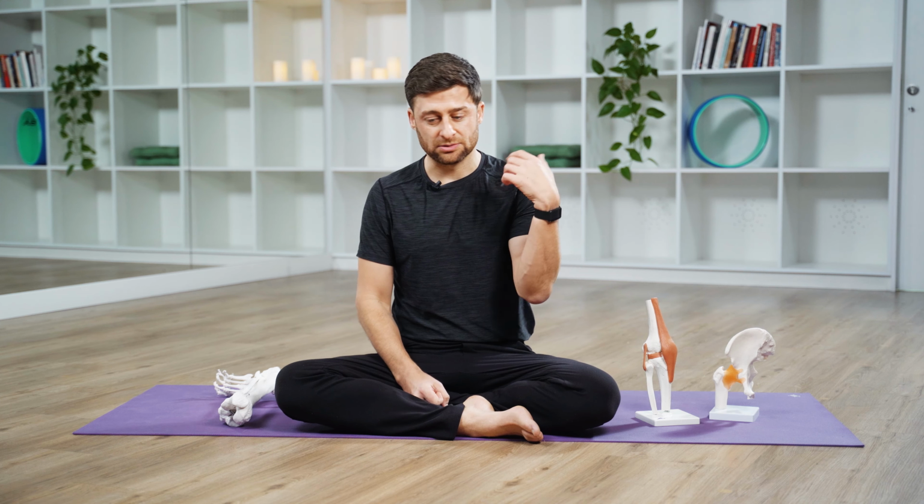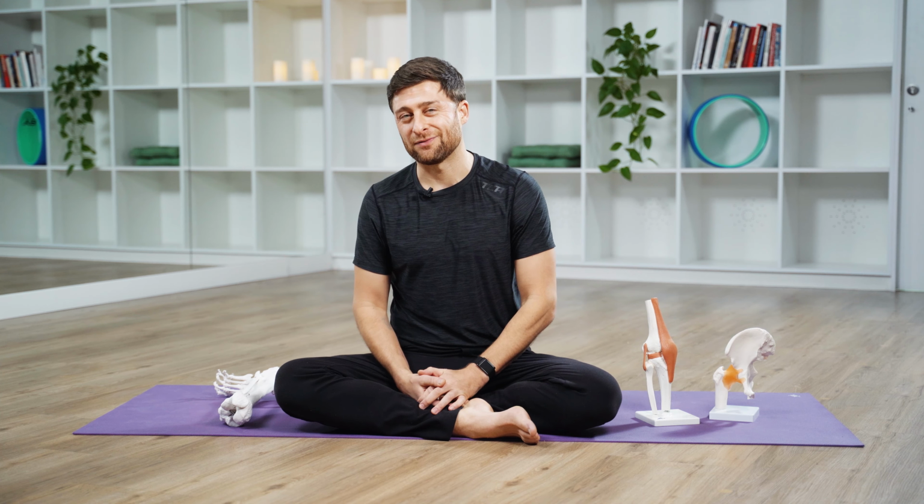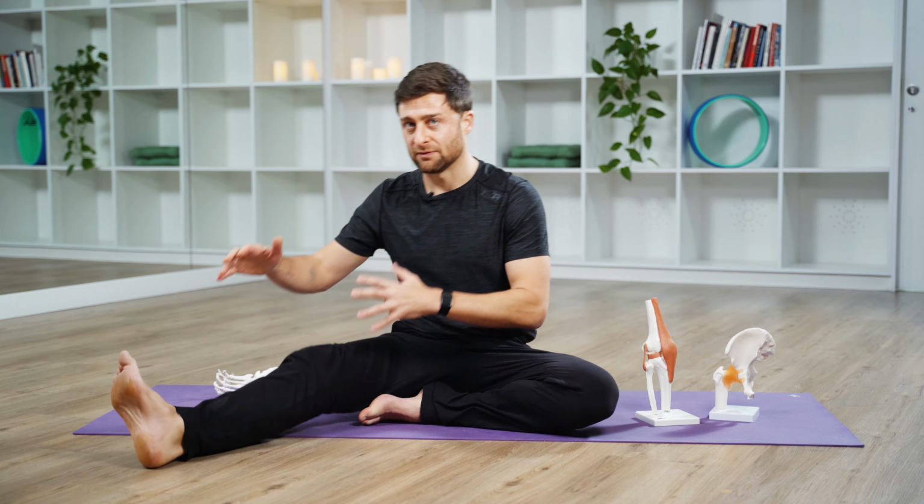Well, if we're not trying to pack on muscle, if we're not trying to encourage slow twitch muscle so we can run for 12 hours straight, what are we trying to do? Well, what we're trying to do is what I was trying to do, increase your range of motion. We're trying to change our body's ability to express itself.